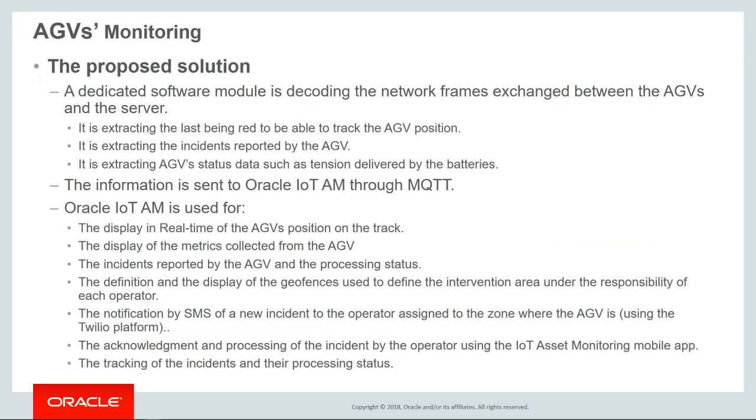The proposed solution, as I said, is based on the Oracle IoT Asset Monitoring Cloud solution. It starts with a dedicated software module which is decoding the network frame exchange between the AGV and the server. So it is extracting the last RFID being read to identify the AGV position, extracting the incidents reported by the AGV, and the AGV status data such as charging tension or tension delivered by the battery.